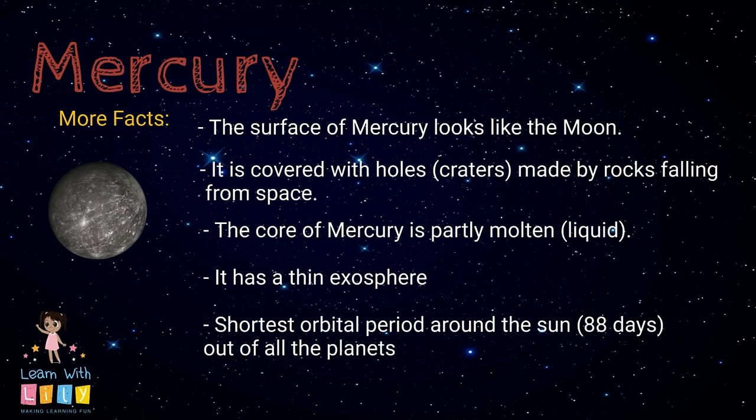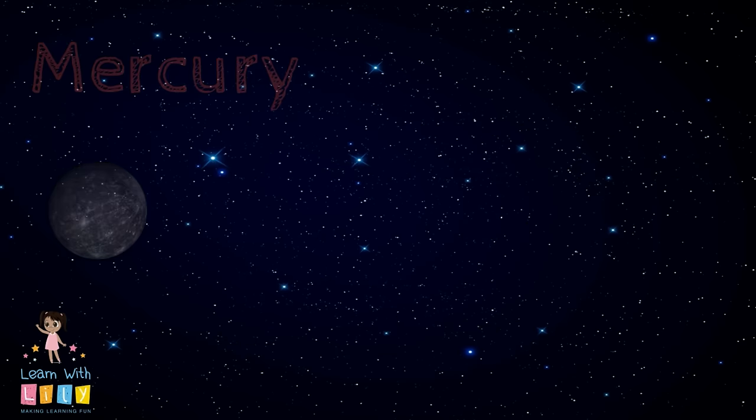Well, what else do we know about Mercury? Well, the surface looks kind of like the moon, full of holes and made of rocks falling around in space. Yeah, and the core is made of part liquid. Mercury has a thin exosphere. It also is the quickest of all the planets in our solar system to travel around the sun. That's right! It takes about 88 days!